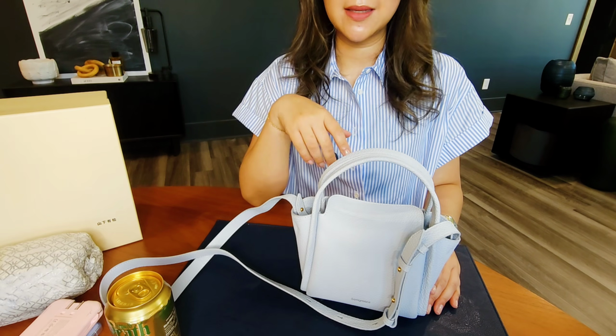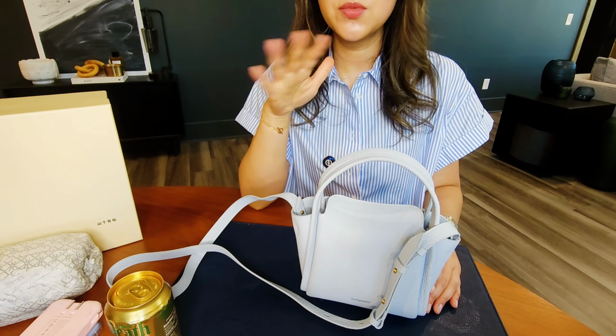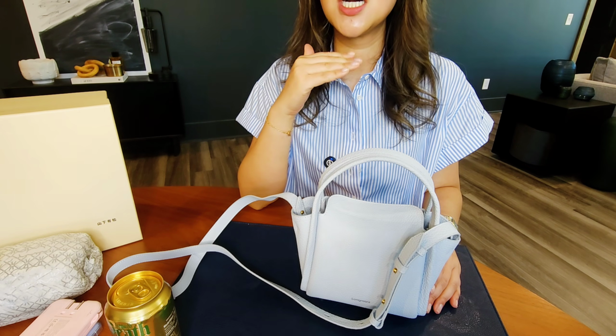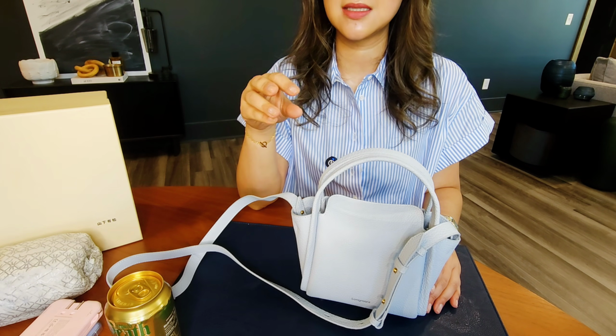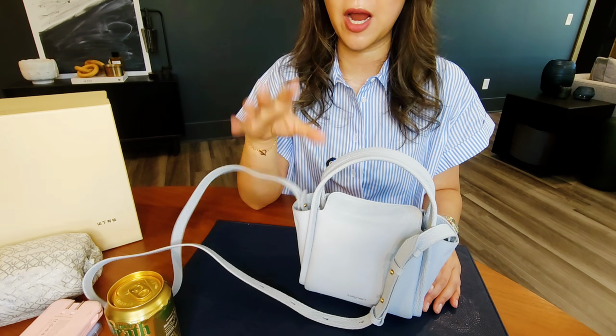Other than that, this bag itself is fantastic. I don't have any other cons. This strap is just what annoys me the most. Moving on to price to value ratio, 100%. It gets like a 10 out of, okay, let me just tone that back. Let's just say 8.5 out of 10 because the straps do annoy me.